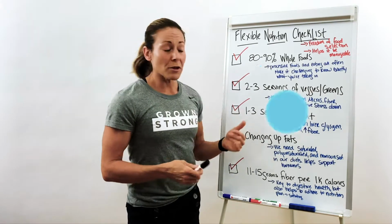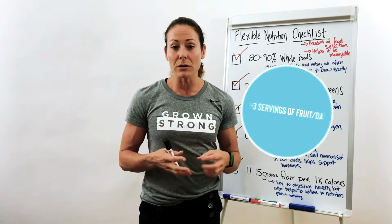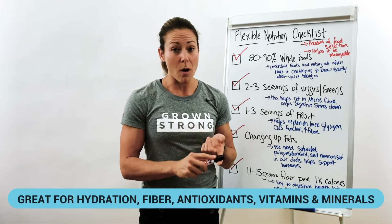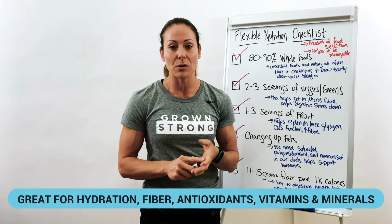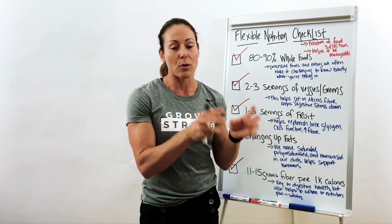Next one, 1 to 3 servings of fruit. I know there's some question over fruit sometimes. People get really worried about the sugar content. Well, here's the thing. It's also going to contain water. It's also going to contain fiber. It's got antioxidants. Fruit's gonna have vitamins and minerals. I mean, this is a different thing than a processed sugar, right?